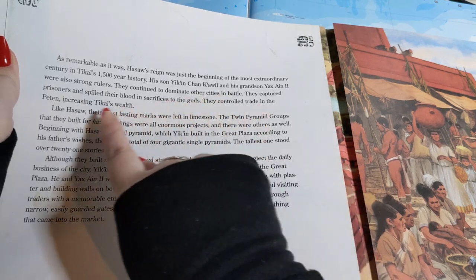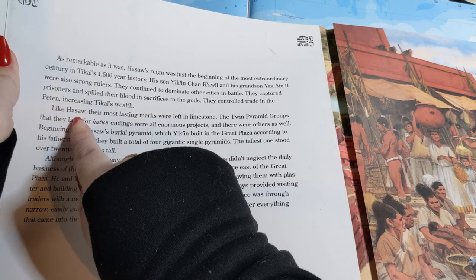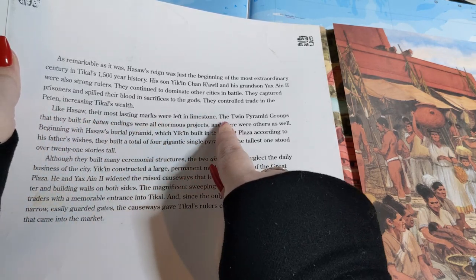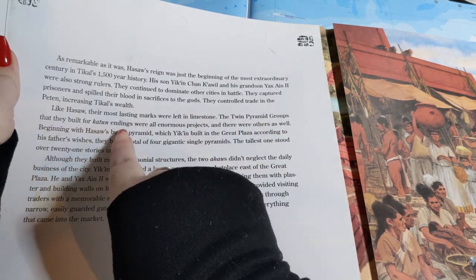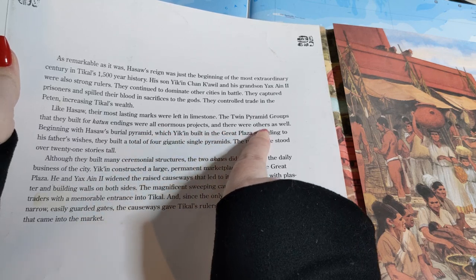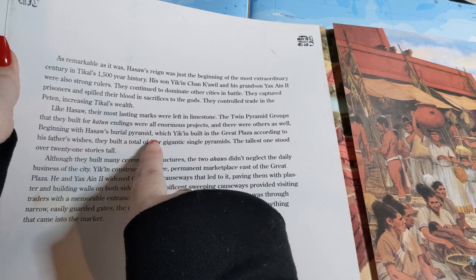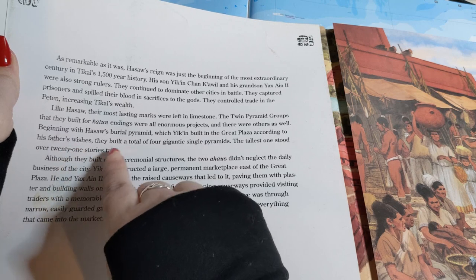They controlled trade in the Peten, increasing Tikal's wealth. Like Hassau, their most lasting marks were left in limestone. The twin pyramid groups that they had built for katun endings were all enormous projects. And there were others as well, beginning with Hassau's burial pyramid, which Yik'in built in the Great Plaza according to his father's wishes.